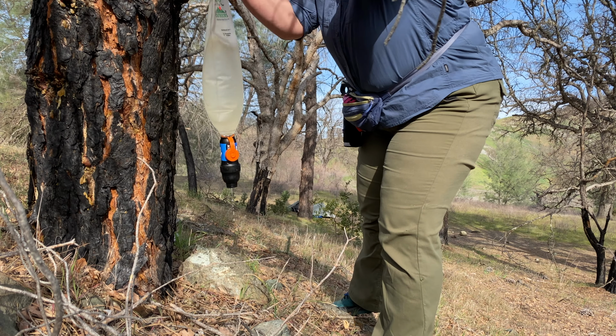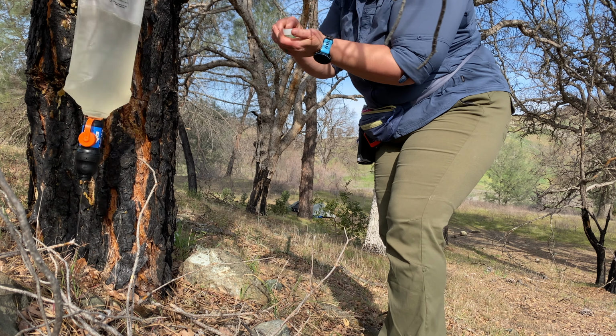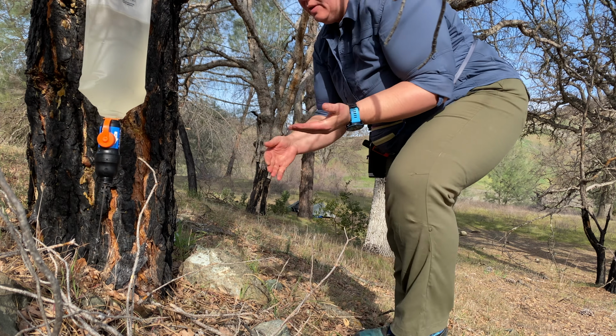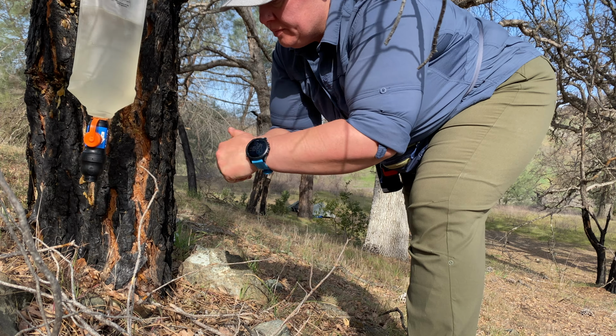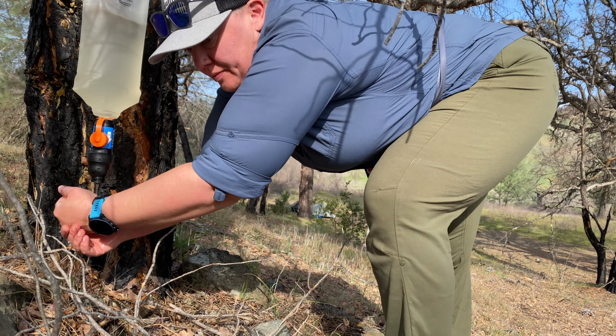You can just gel your hands afterwards. I really prefer to do an actual hand wash, and since I'm already over 200 feet away from a water source, this is a perfect area to do it. I use the minimal amount of soap possible, and then I use my gravity filter. Just wash for 20 seconds, good solid scrub, rinse, and then I'm good.